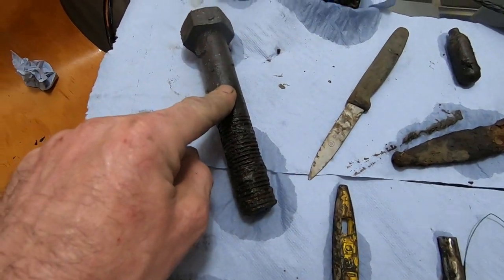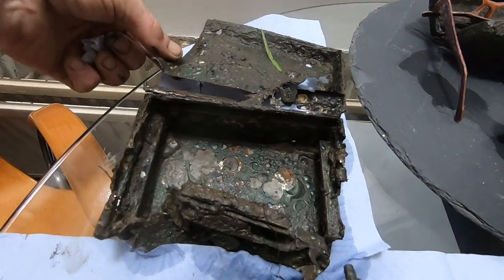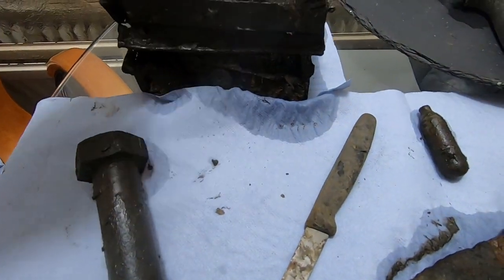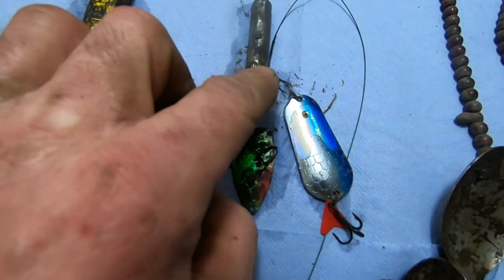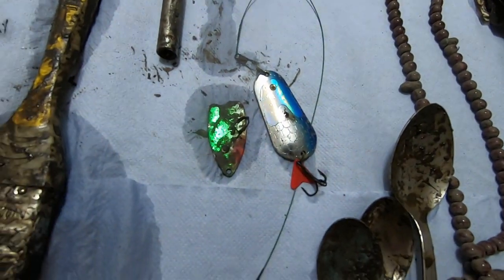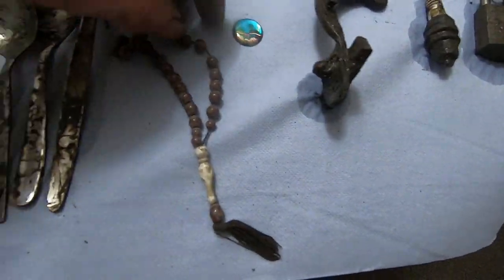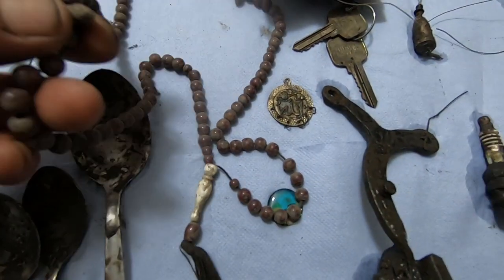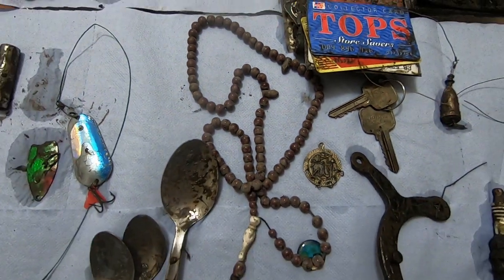We've got a massive bolt here. Remains of a cash box. We've got a knife. I'm not sure what that is, about a 4-5 mil, maybe a 6 mil socket. Two spinners or two lures again. We've got three spoons. Got these, they look similar to rosary beads, but they've got these little things on them. They're like bullets a little bit almost.